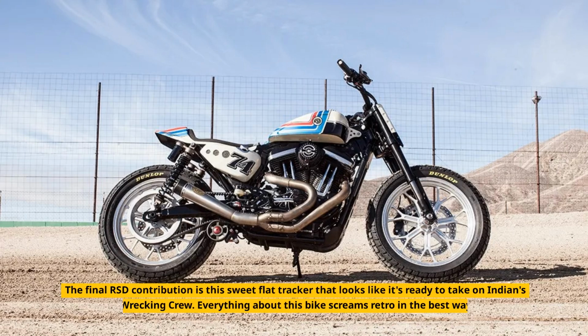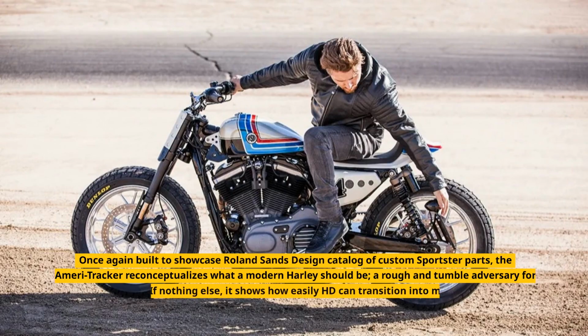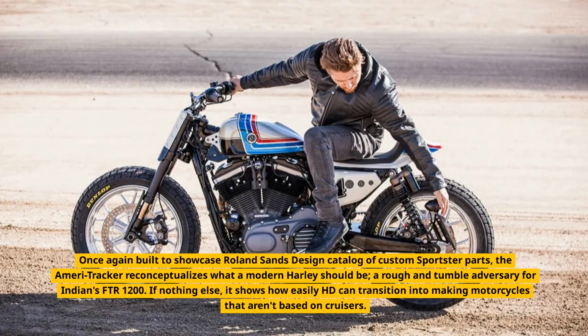Designed as the final RSD contribution, this is a sweet flat tracker that looks like it's ready to take on Indian's infamous Wrecking Crew. Everything about this bike screams retro in the best way possible. Once again built to showcase Roland Sands' design catalog of custom Sportster parts, the Amera Tracker reconceptualizes what a modern Harley should be, a rough-and-tumble adversary for Indian's FTR 1200. If nothing else, it shows how easily HD can transition into making motorcycles that aren't based on cruisers.